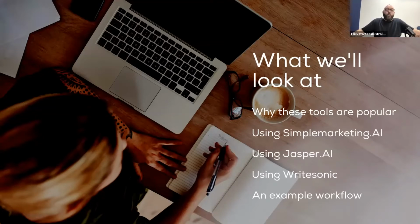We're going to look at four different ones. I haven't got all four listed there, but the first one is SimpleMarketing.AI. The second one is Jasper.AI. The third one is Writesonic, which is my personal favorite that I use all the time. And then the fourth one is one called Rytr, R-Y-T-R. That's one of the newer kids on the block, but it is quite good as well.